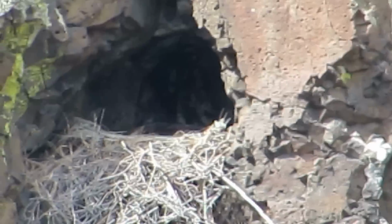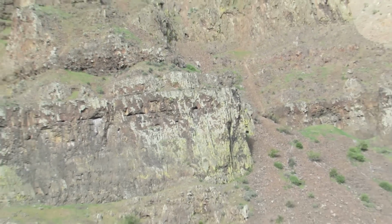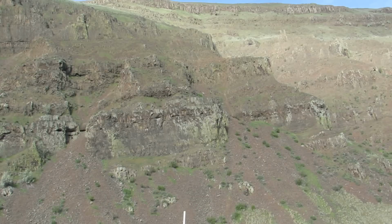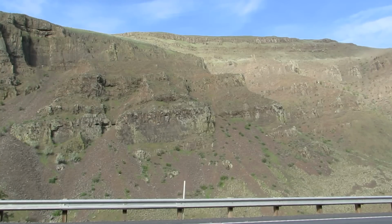That's good. I'll zoom back a little bit again. There we come back. So you see it's quite a distance here. And there we are. And that's the car just went by, and that's right the guardrail. So we have a good place to pull over and to view them.